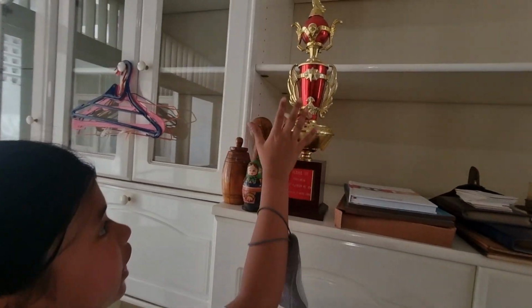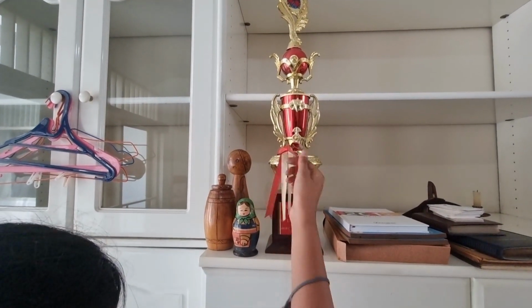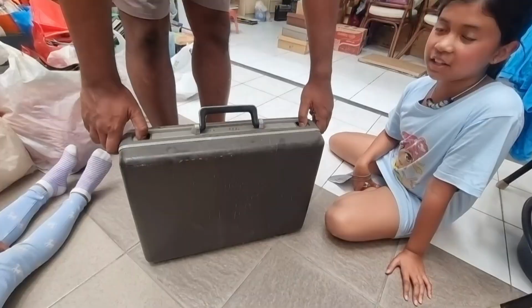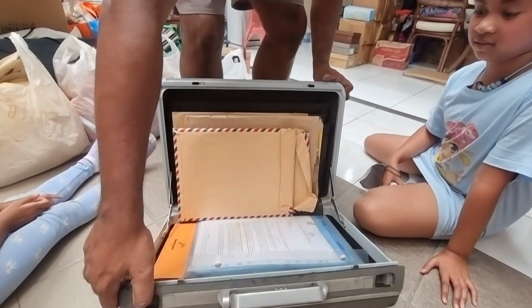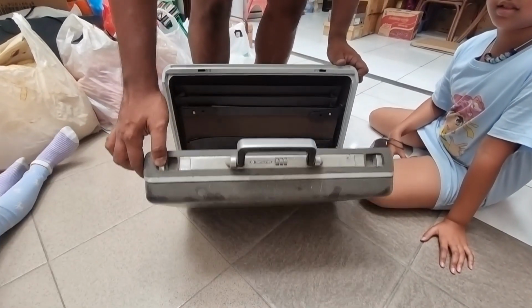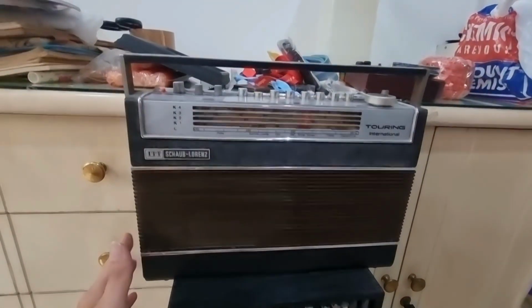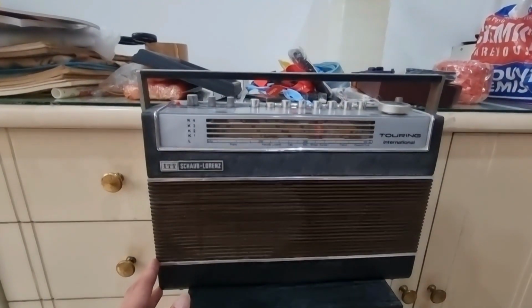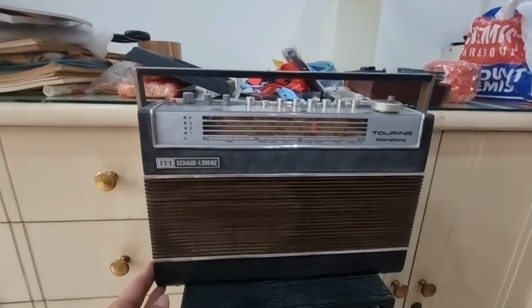And if you didn't know, Oppa won a trophy a long time ago, and you can ask Mummy what it was for. This is for table tennis, I think. Another thing that we found, a briefcase, a very old one. This is Oppa's. Wow. That suits you. And we also found this old radio. My dad used to live in Germany for a while for a study, and he brought this home.